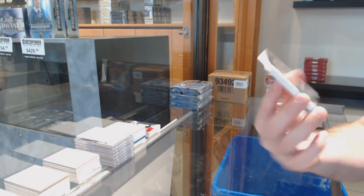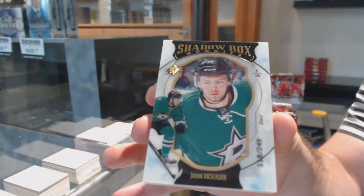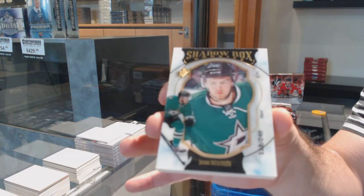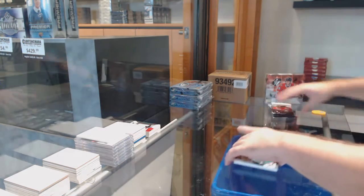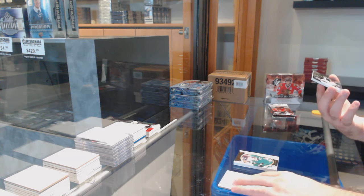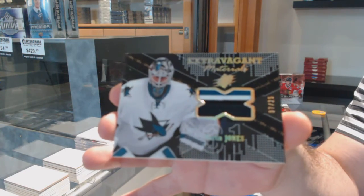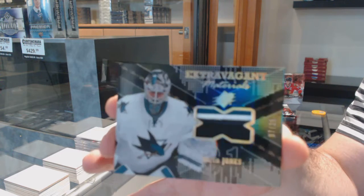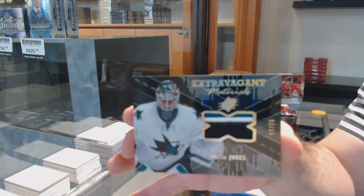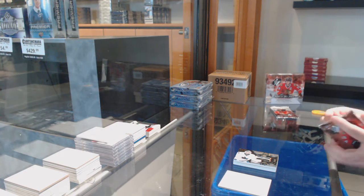We got a Shadow Box rookie of Jason Dickinson. 249. Jason Dickinson. We've got an extravagant materials patch to 25, Martin Jones. Martin Jones, that's my bad. But what do you think, 8 feet? If you saw that as a Jets fan, does that somewhat increase that card or does it not?